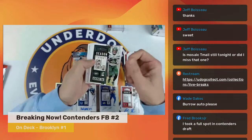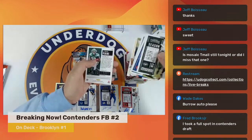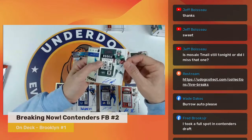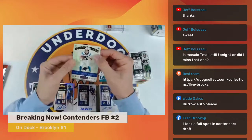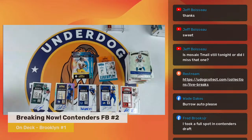One auto to go. It should be in this pack. LaMichael Perrine, New York Jets, on card. That is going to Nick Lansford. Christian McCaffrey. All right, guys, that's the box.